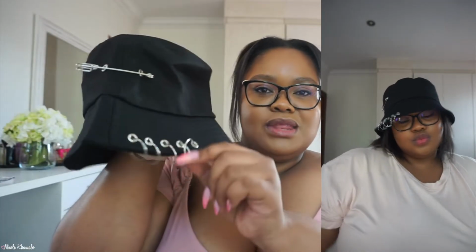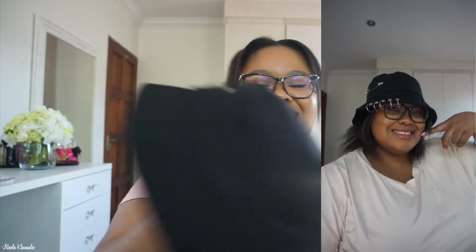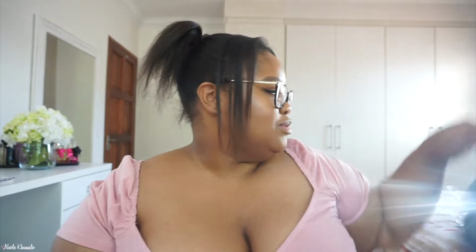Or the smaller ones are called safety pins, I forgot what this one's called. And then it's got like little hardware in the front here. I will try it on for you obviously and pop in something on the side, but I thought it was cute. It's kind of like, you know, edgy type. I've seen it a lot in the K-pop stuff that I watch in K-dramas, so I picked one up.